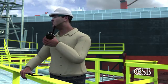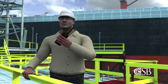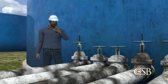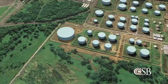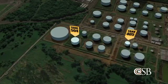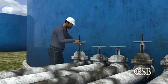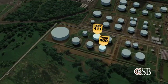During transfer operations, one CAPECO operator was stationed at the dock, while another monitored valves controlling gasoline delivery at the terminal. By noon the next day, October 22nd, 2 of the tanks were filled with gasoline. The operators then diverted the gasoline into 2 other tanks, tanks 409 and 411.